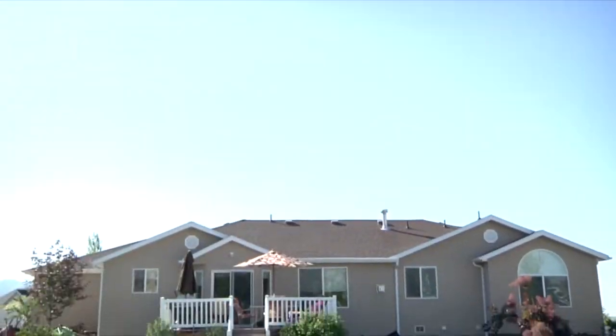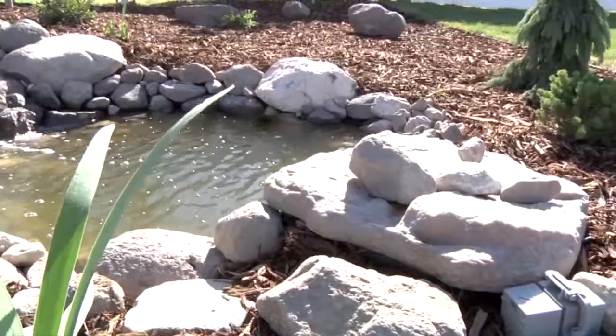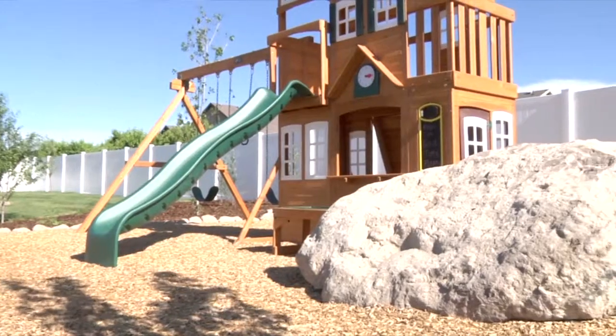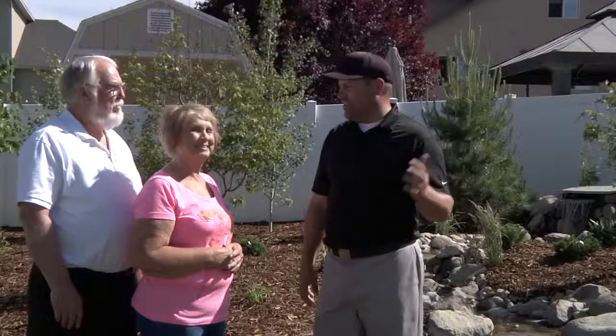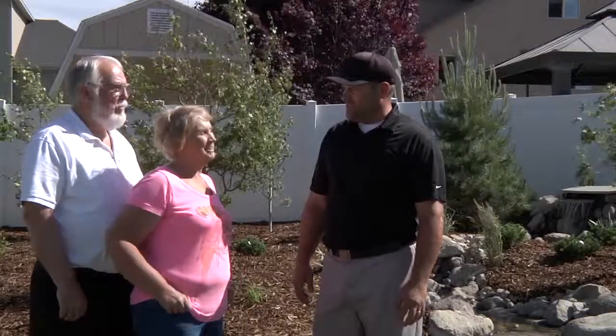Zach, you did an incredible job. So what do the Taylors think? Oh, it's just beautiful. I just love it. Love to hear. Water feature, wonderful, and the trampoline and the play area for the grandkids. I mean, it's a nice place for the family. I love all the trees. I love showing it off. Everybody thinks so. We'll invite all the grandkids, all the kids over and enjoy your backyard for a lifetime to come. Thank you so much. Thank you.